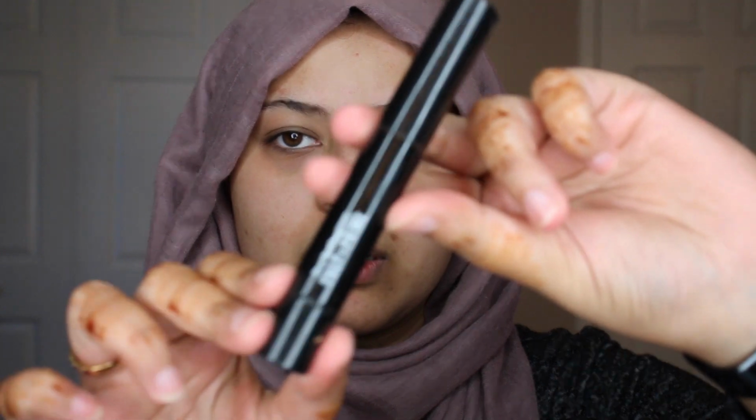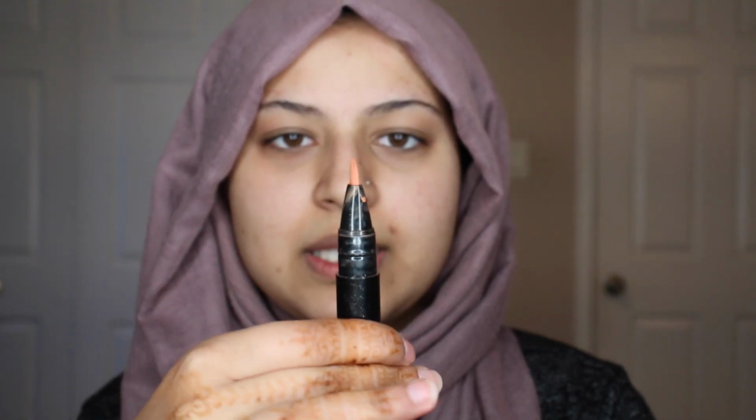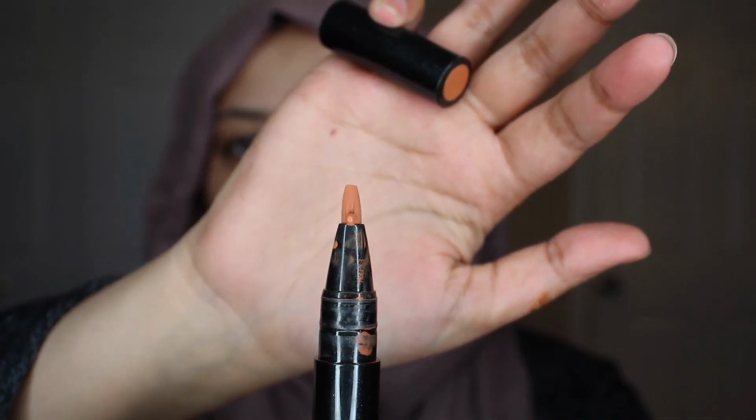Alright, so now that we're done with that, we are going to move on to color correct. So this is my holy grail color corrector. It is called Peach Lustre by MAC. So ooh, let me see if I can focus that. And this is the shade. So what I do is I just take a little bit. I don't know if you guys can see that. Nope, it's just gonna focus on me today. Okay, there you go. Ooh, that's kind of gross, sorry.